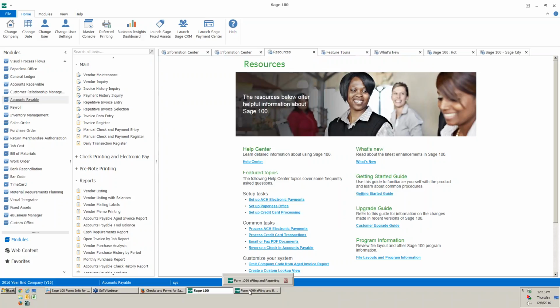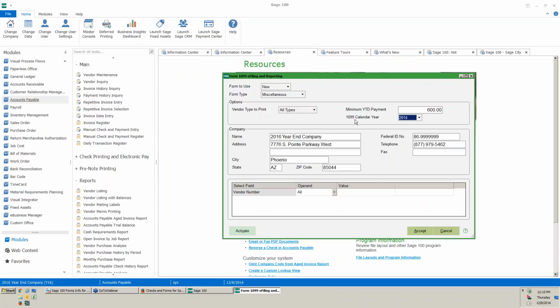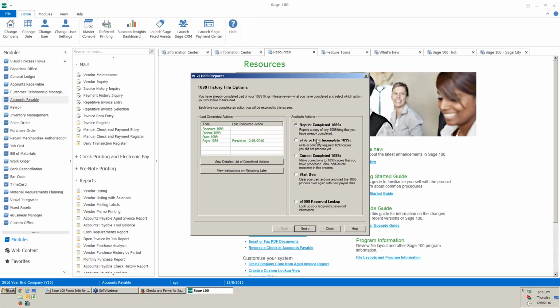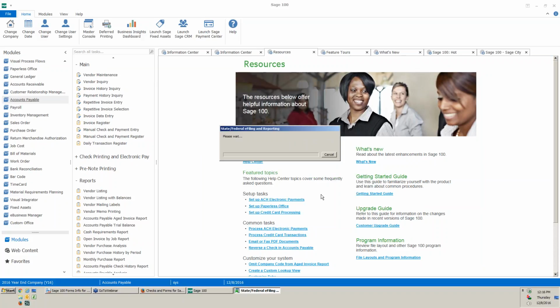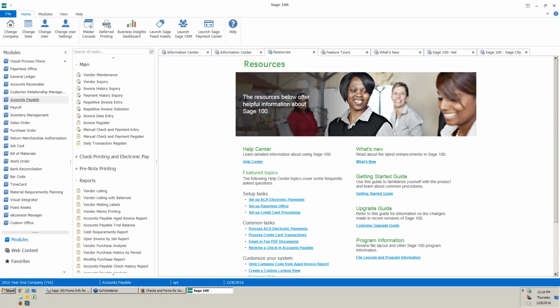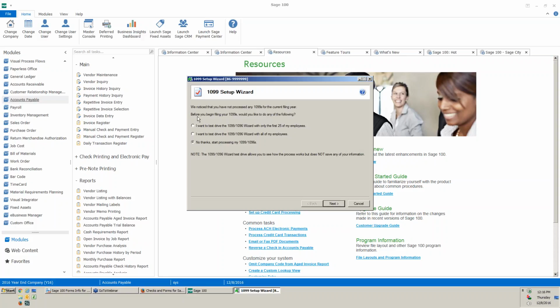So once you have that all reconciled and you're comfortable that your amounts are correct, then we come in here to the printing, pick your year and your minimum year to date, and then we accept. I'm just going to basically go through a process very similar to the process we saw with the W-2s, where we'll have a wizard that will ask us questions about our company, and then we will have the opportunity to adjust and change amounts. So I don't want to test. I'll tell it I want to start processing.